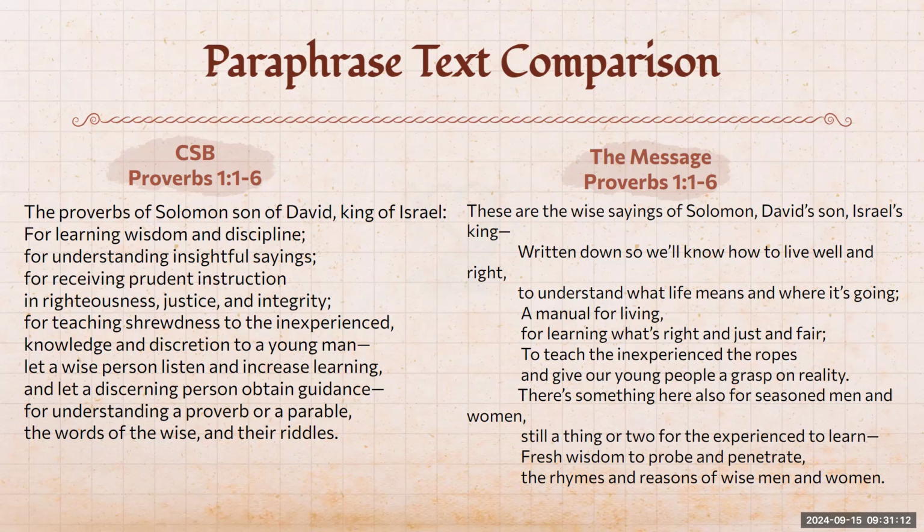And so you shouldn't necessarily use them as authoritative, but you're going to use it as a tool to help you understand what is being said in the original language in a very simple way. And that was the intent of Eugene Peterson, who is the creator of the message, not exclusively. It's not a sole project. He had a bunch of scholars help him as well, but he's the primary source. He did all of the heavy lifting.